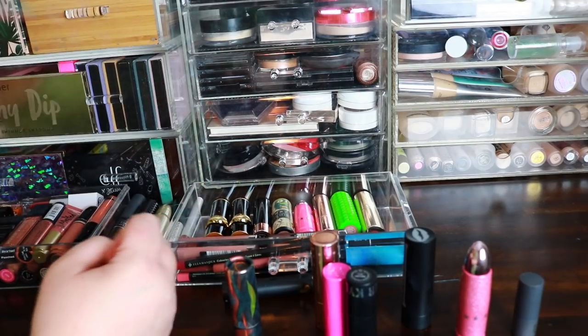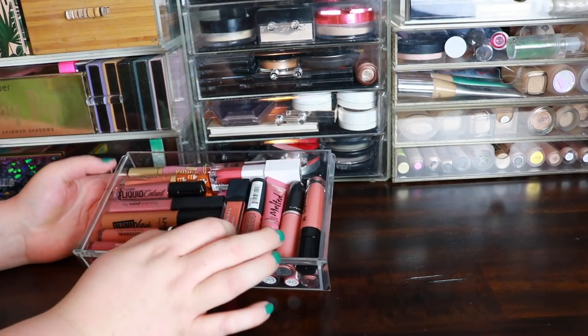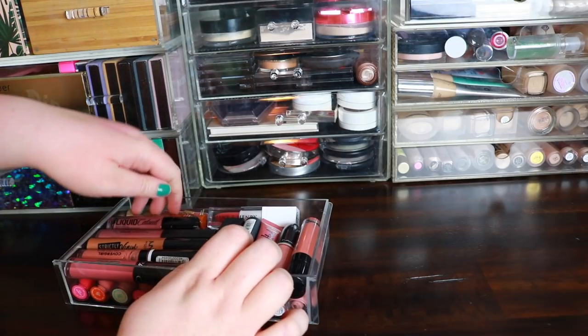I don't know, if you guys would be interested in seeing my favorite nude lipsticks, let me know down below, and I'll be more than happy to do that for you guys. Basically, I don't want to take all of them out because it's such a pain to put them back, so maybe I'll just take the top layer out.